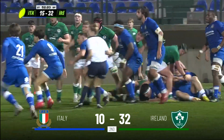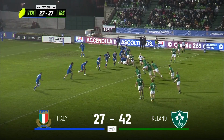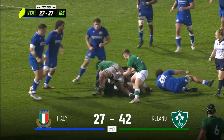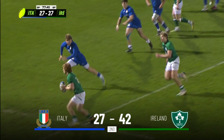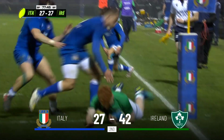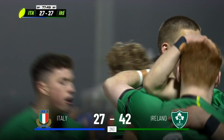Well, the ref hasn't gone for a card yet. Ireland happy to get through the phases, keeping the ball, working the opposition, tiring out the defenders, keeping it moving, keeping them moving as well. McAleen, Rory Telfer, Telfer's through. Telfer celebrates his debut with a try.